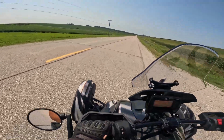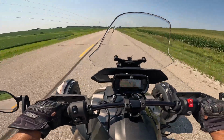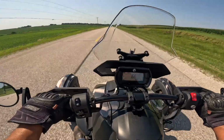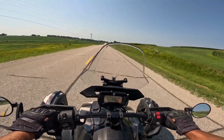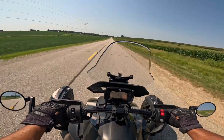Let's see how tight this thing turns here. Yeah, it does pretty good. Let's open her up. That is the 82 horsepower, struggling for all its life to get out. Not too darn bad. I like that. I think, what did I say, 59 foot-pounds of torque, about 80 newton meters?